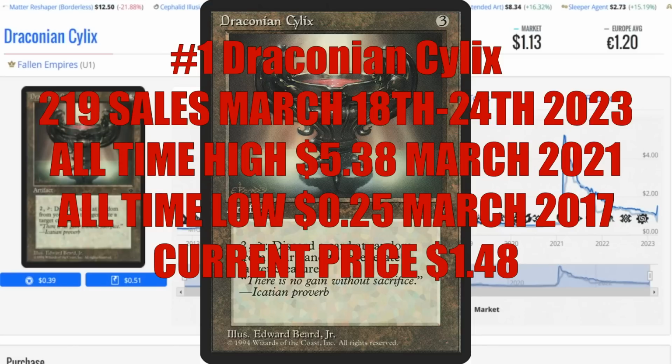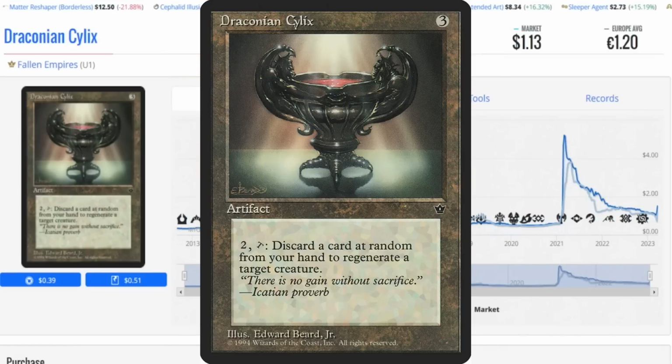Now, for those who didn't know, Draconian Cylix is a 3 casting cost generic artifact. It has 2, tap it: discard a card at random from your hand to regenerate target creature. Not your creature. Doesn't have to be. Could be your opponent's creature. There's lots of political negotiations going on every day in EDH. And this could be a card for you. And that's what people are seeing. This is where we're at.